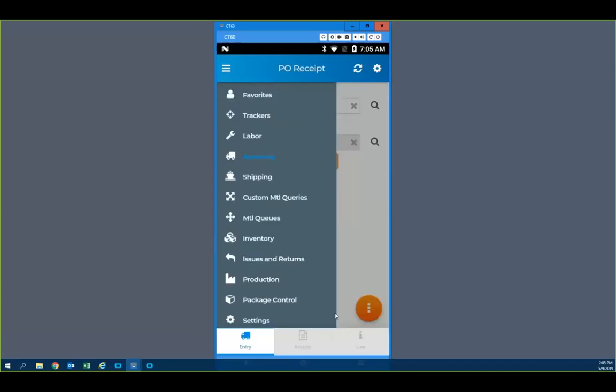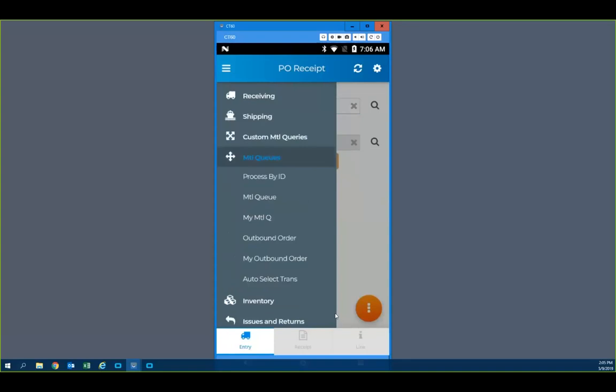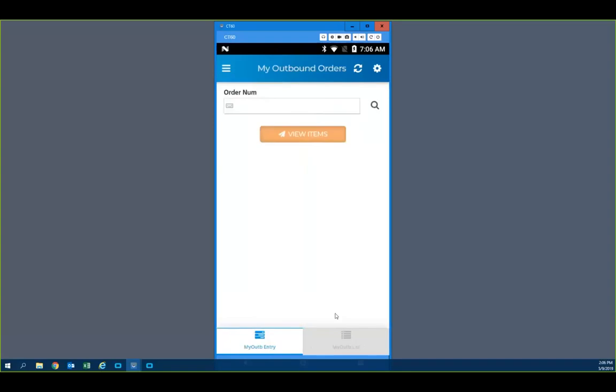So the next one I wanted to do was the outbound pick, pack, ship process. So even though the lines on a sales order that are being released for picking are sitting in the material queue, we've kind of managed that separately. So underneath material queue, I'm just going to go to my outbound orders because they've been assigned to me.